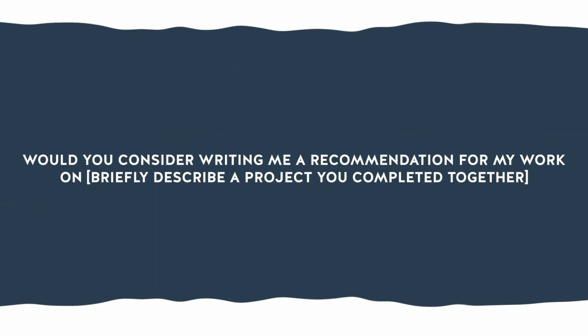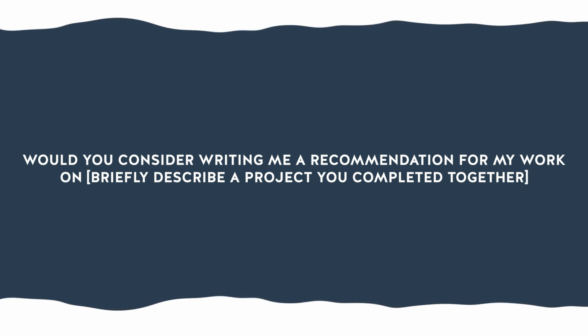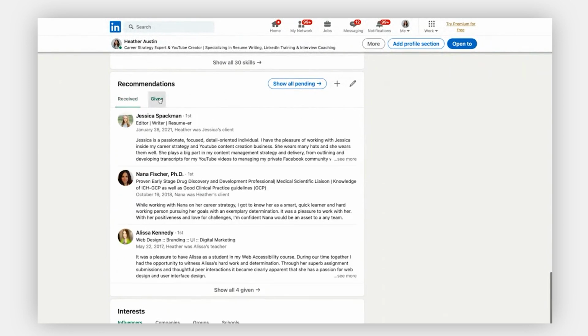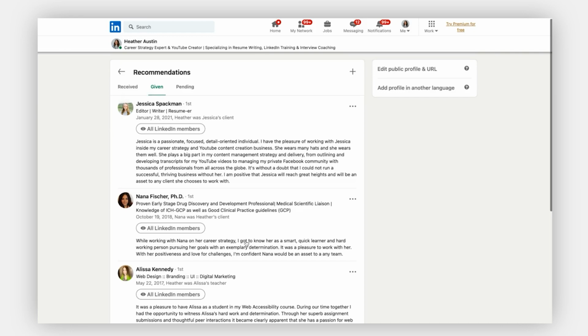Now, endorsements are a little bit different than recommendations, but you can still use the same template, but change the wording just a little bit when asking for a recommendation by saying something like, "Would you consider writing me a recommendation for my work on," and then briefly describe the project you completed together. Accruing skill endorsements and recommendations doesn't happen overnight, so start now by reaching out to people who can vouch for your work. And remember, returning the favor by giving honest endorsements and recommendations for some of your coworkers too will go a long way.